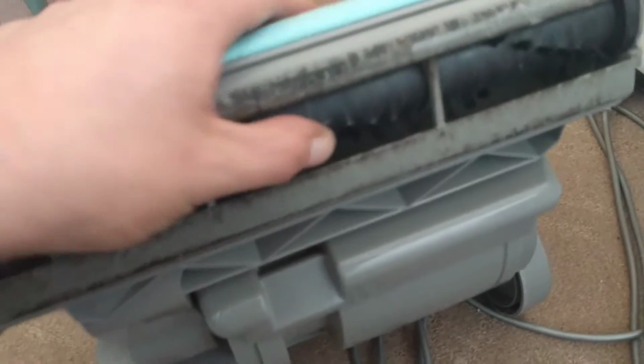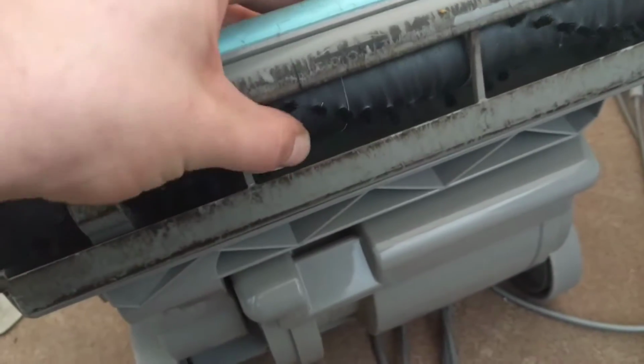Actually quite a stiff brush roll for a Dyson, and I presume it's got a belt because that's not terribly floppy. It's got a little bit of damage there, you can still get those. I'm sure Uncle Stuart from Manchester Vax will be able to sort me out there.